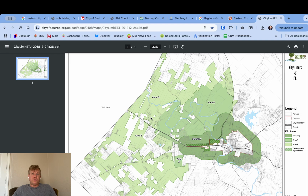There is a new law that was passed recently that does allow property owners, particularly in the ETJ, to de-annex even from the city. So that is something that some property owners have been doing. But there's also benefits to being in the city. Let's see if we have any other notes I'd want to mention. If you're doing more than 4 lots, you have to have an infrastructure and drainage plan, and you'll need an engineer to help you with that.